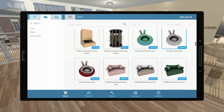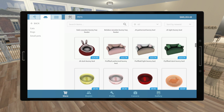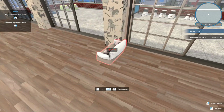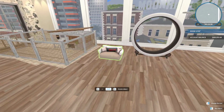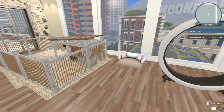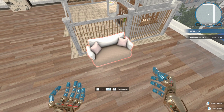Oh, there needs to be a bunny bed. Is that for when they're outside the cage? Probably. I don't know where to put the beds. I guess I could just... Oh, actually, let's put the bunny bed this way.